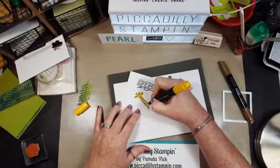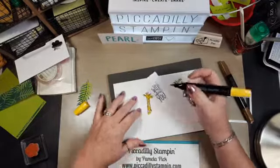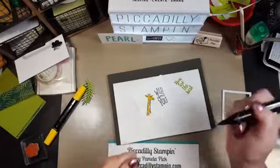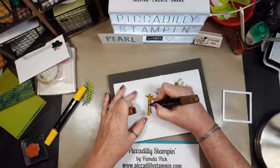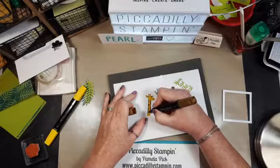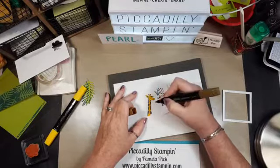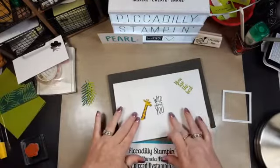And I did this because I liked how deep this blend was. This is so relaxing to me when I can do these. I don't know why. Adult coloring. Okay, and then I'm going to use the bronze for the spots. You don't have to color them all in, and it doesn't have to be perfect. Yay. Okay, that part is done.